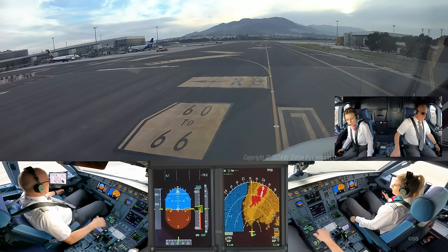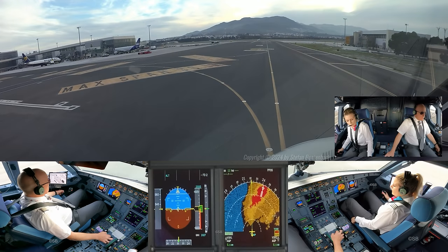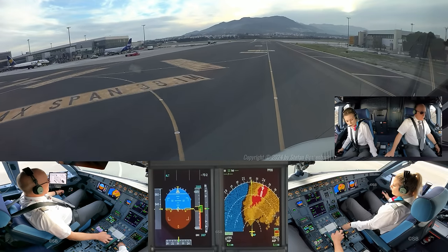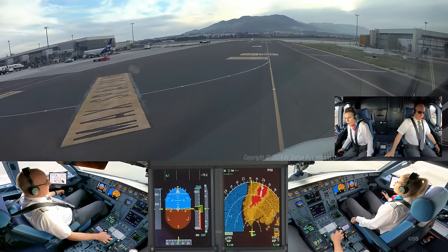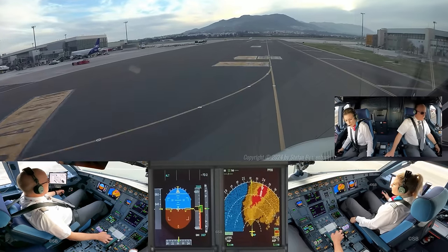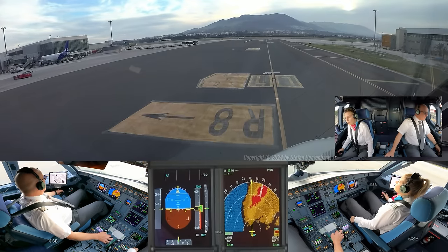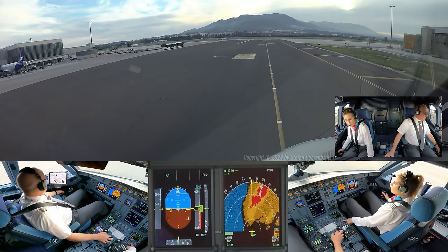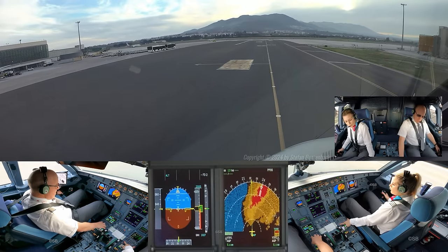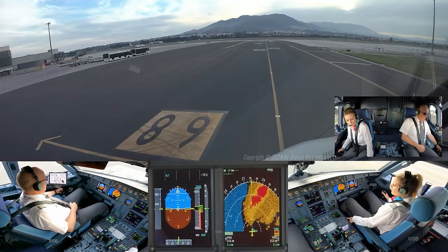Eurowings 77 Bravo, contact 121.705. 121.705, Eurowings 77 Bravo, goodbye. Ground, good afternoon, Eurowings 77 Bravo. Eurowings 77 Bravo, continue via Lima. Marshaller on the left hand side, stand 50. Eurowings 77 Bravo, via Lima with the Marshaller to stand 50.